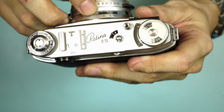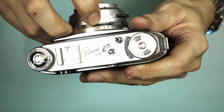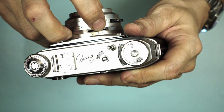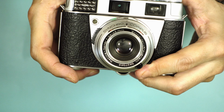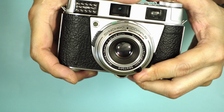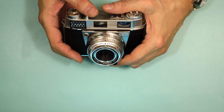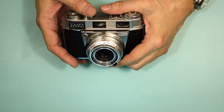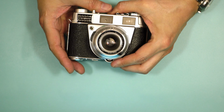Now the synchro computers had 3 settings: X, M, and V. X and M were for your flash synchronization. X meant electronic, M meant bulb, and V was self-timer. As you can see from the slightly purplish reflections, this was a coated lens. But without even looking at it, I knew it was a coated lens because this camera was made from 1959 to 1960. And by that time, all lenses produced by German manufacturers were coated.